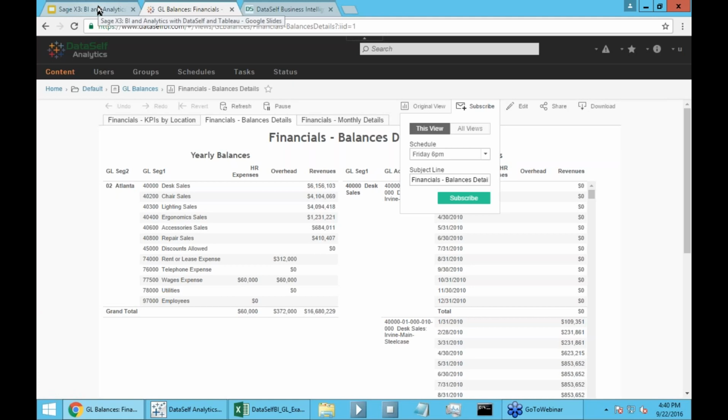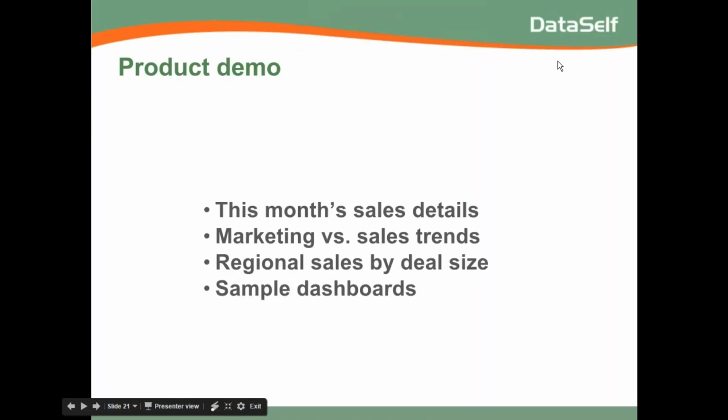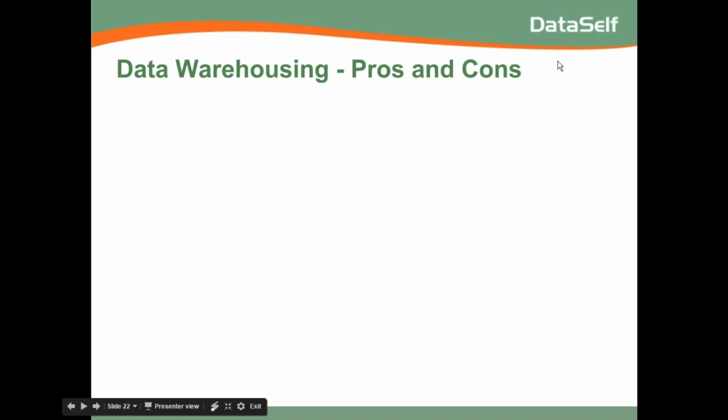Alrighty, so that was the product presentation. I hope you found it informative and cool. Let me go back to the next part here, and let's talk about some pros and cons of the technology we discussed, and particularly our approach as well. Pros and cons of data warehousing.